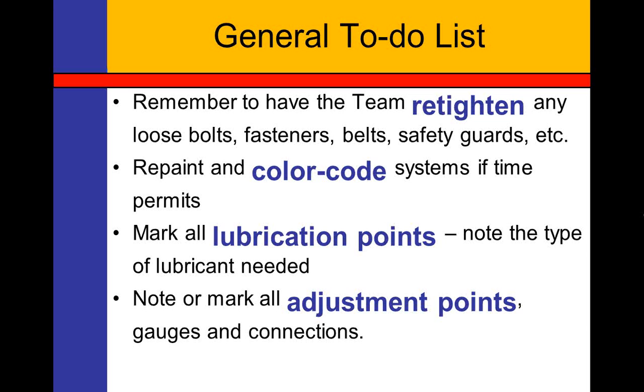I have a little saying, we call it the Godzilla factor. When Godzilla was a little baby Godzilla, it's probably all cute and everyone's like, oh, this is really nice. But if you let that item go without taking care of it when you can, it grows up to be this big monster that actually causes the breakdown. So during this time, get the team out there, get them to fix the things that they can.